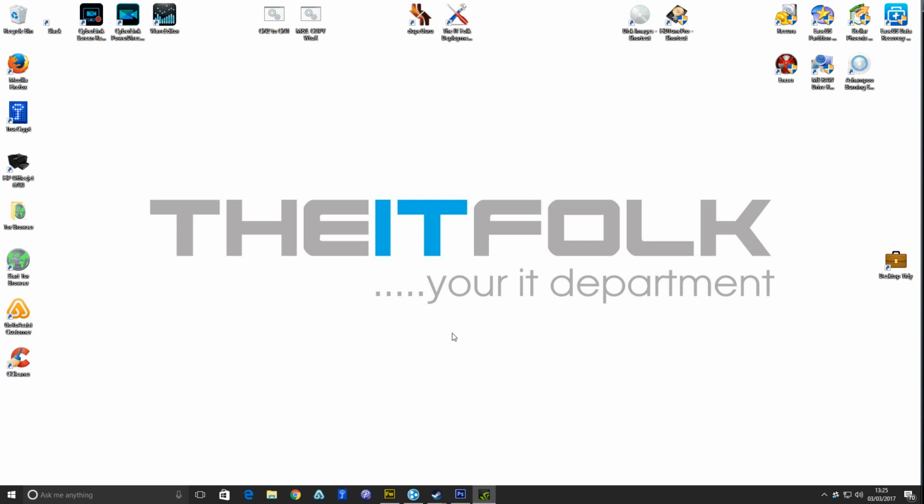Alright, so let's get started. This is the procedure we use here at the IT Folk. It's a multi-tiered, multi-layered process. There is no one piece of software out there that will tackle every bit of malware, so there are a few different programs we're going to be using, and the great thing is they're all free.